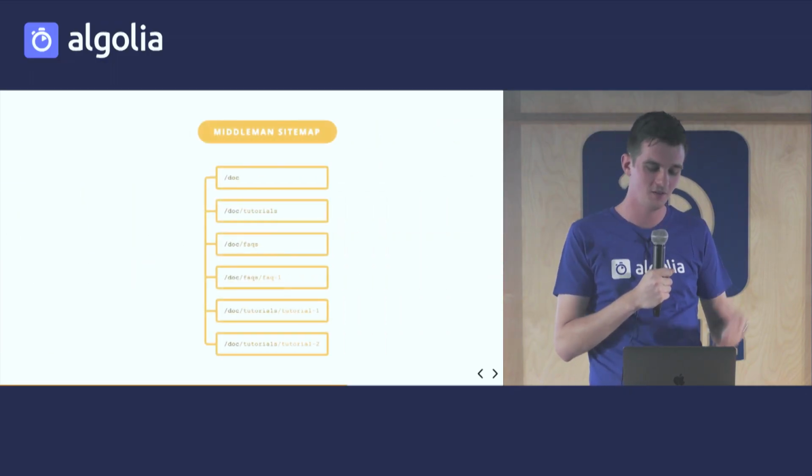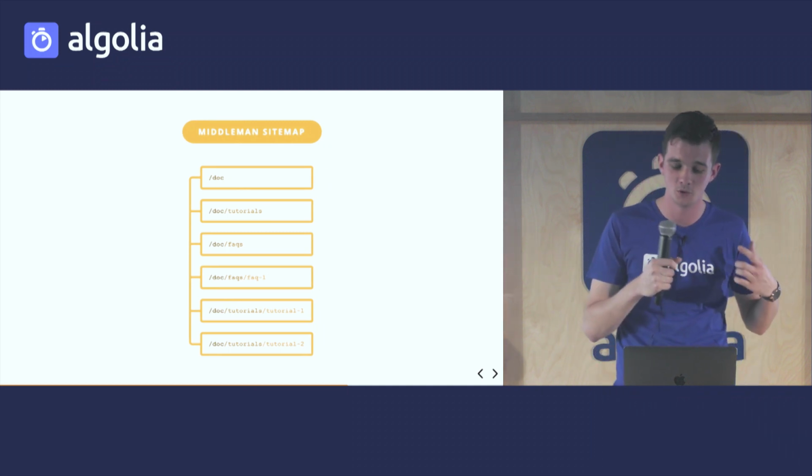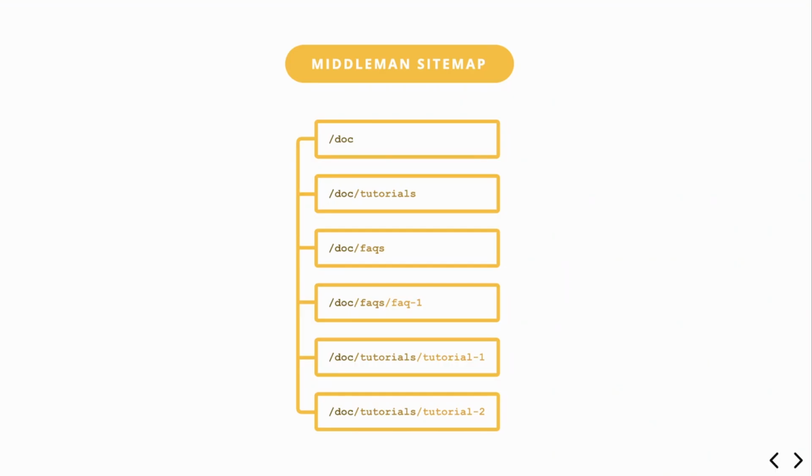Because let's take a step back and recall what Middleman had to do in order to find all the tutorials in our page. Because Middleman has a basic array to store all the pages, it has to loop over all the items. So it would go to the first one and check, are you a tutorial? No. Are you a tutorial? No. Are you a tutorial? No. No. Yes. Yes. A linear time complexity to fetch all the sub-resources.